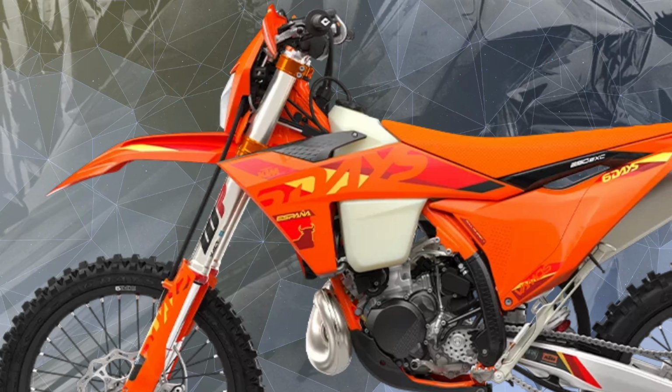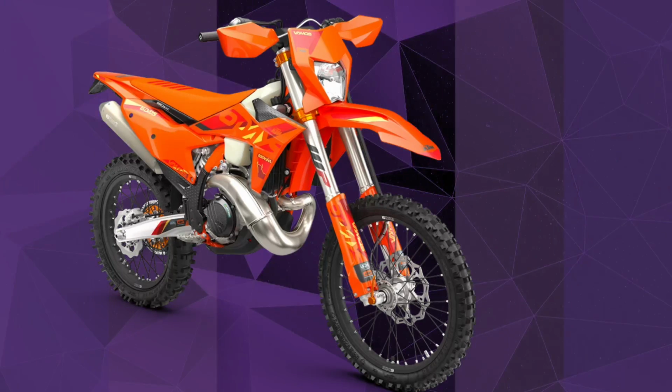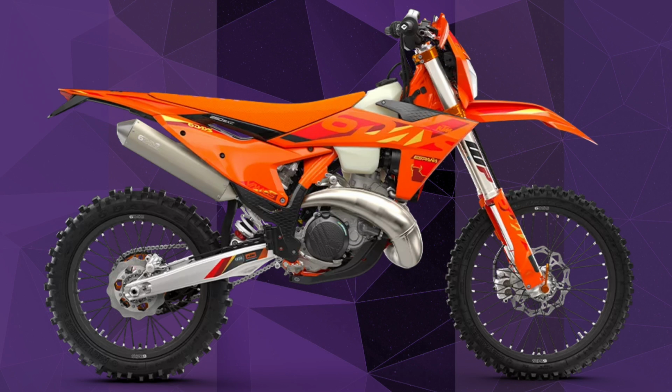Graphics. The KTM 6 Days range celebrates the latest installment of the ISDE in Spain with its most striking look to date. Boasting multiple shades of orange and sharp graphics, all that's left to say is, vamos.